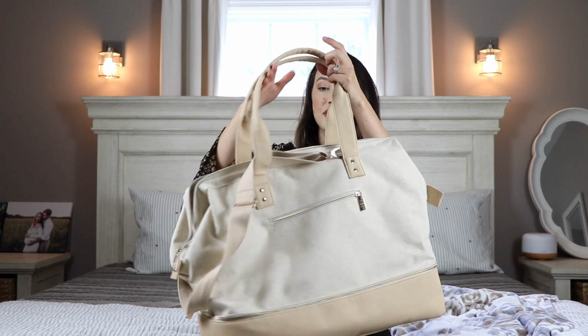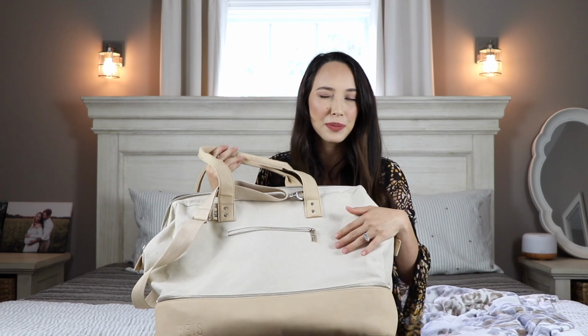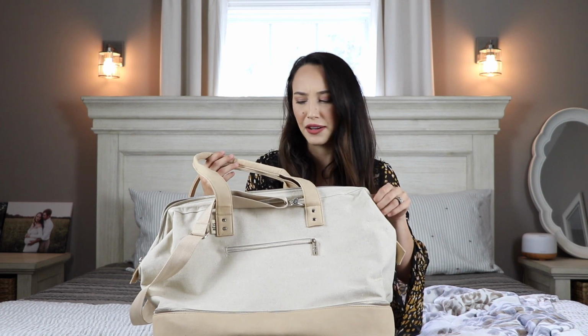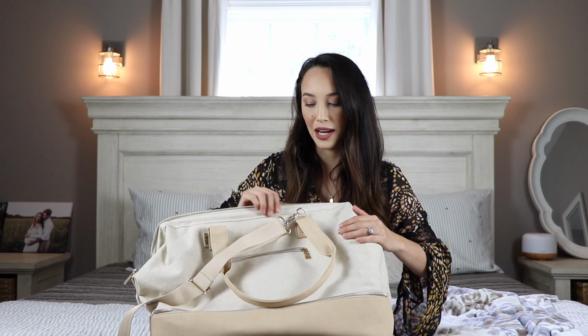as well as the shoulder straps, and then the body is a canvas type material, but it's not that cheap canvas material that you would see on a tote bag that you would get from Walmart, like the cheap $5 ones. It's definitely much more sturdy and feels like it will last for a very long time.